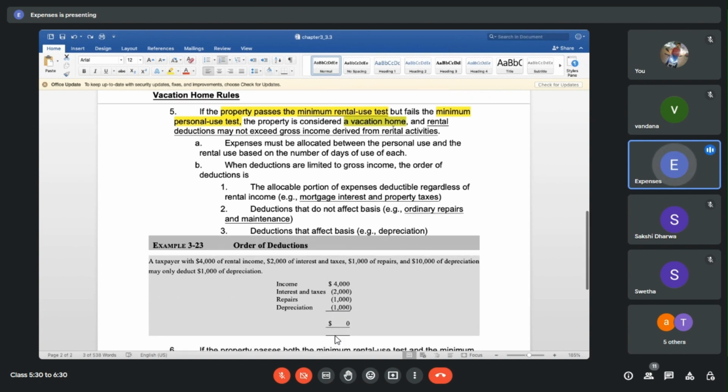If it is a vacation home, what IRS is saying is that your deductions cannot go higher than the income. You have to stop at zero. You cannot go negative. But if it's a pure rental property, you can also claim more expenses than the income. So actually the rental loss can be a negative number.